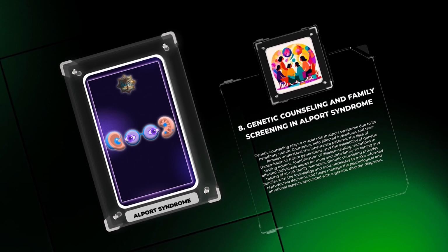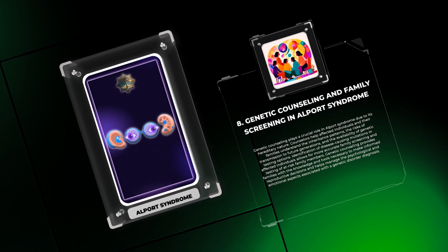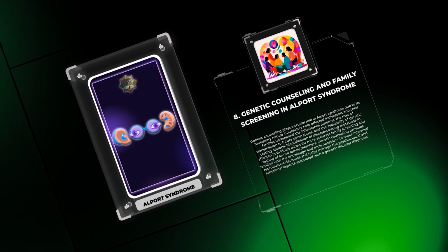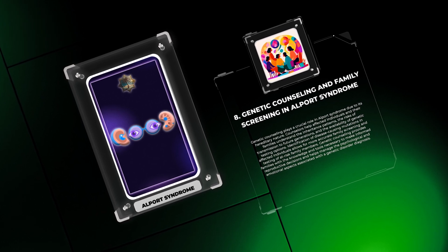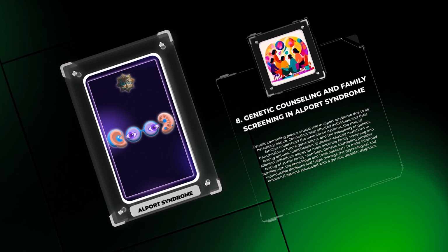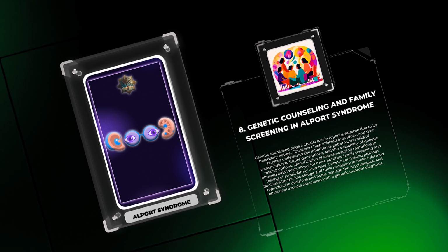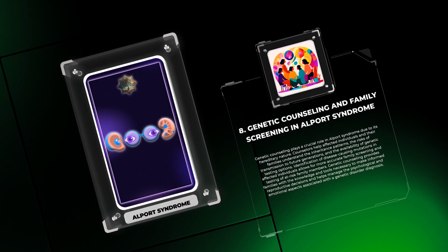Identification of disease-causing mutations in affected individuals allows for more accurate family screening and testing of at-risk family members. Genetic counseling provides families with the knowledge and tools necessary to make informed reproductive decisions and helps manage the psychological and emotional aspects associated with a genetic disorder diagnosis.